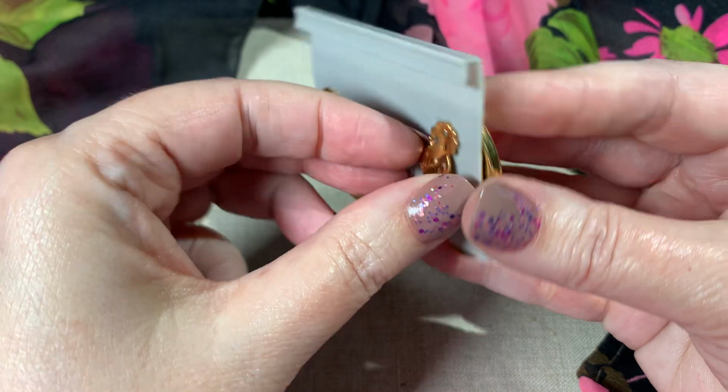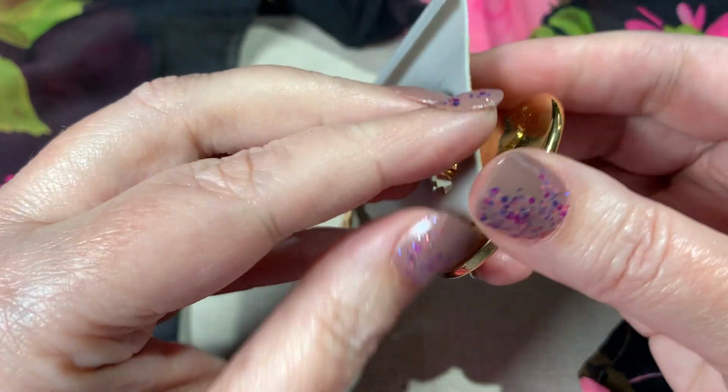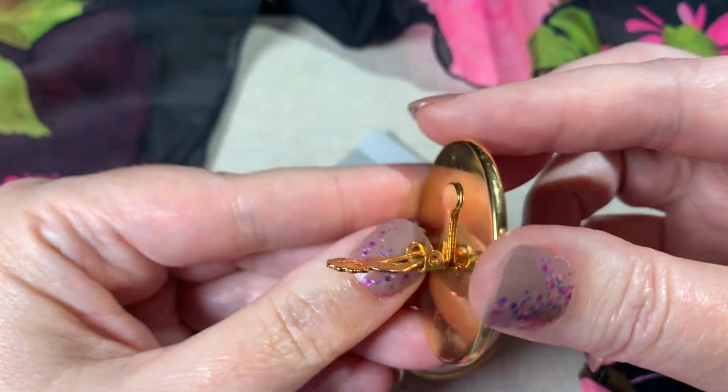I don't think she smoked for like the last 20 or 30 years. I bet the glue just discolored over time. Yeah, so it's something typical for a resin glue.